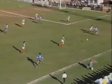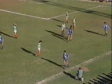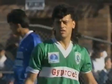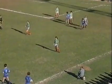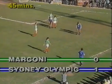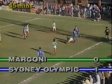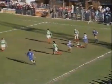Stuart Mellings. He's had his hands full this afternoon. There was so much at stake for both sides. Certainly he'll be the main point of discussion in the half-time break that should be up in the next few seconds amongst all the fans here at Marconi Stadium. 45 minutes gone, Marconi 0, Sydney Olympic 1.